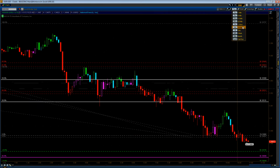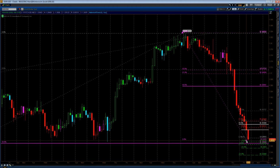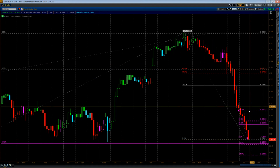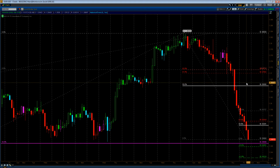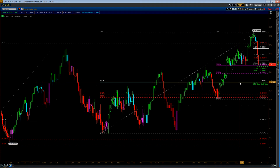Euro US dollar, really just absolutely kind of running away to the downside. Resistance we have at 135.25, and then all the way back up at 136.60. It is looking like the euro is ready to do a full halfway back long into the 133, 132.80 area.